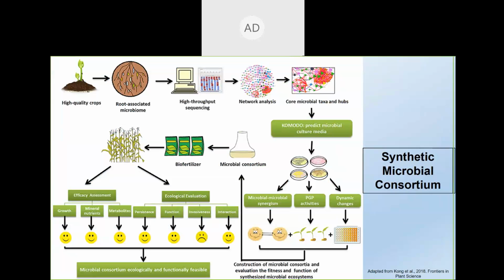Then how does one go about constructing a synthetic microbiome or a synthetic microbial consortium? This is one of the flow diagrams I'm adapting from a paper that came in Frontiers in Plant Sciences in 2018. And just to go over the figure, they recommend you start, and this is one of the ways you can do this. So this is by no means an all-comprehensive approach of constructing a synthetic microbiome or a consortium of that.